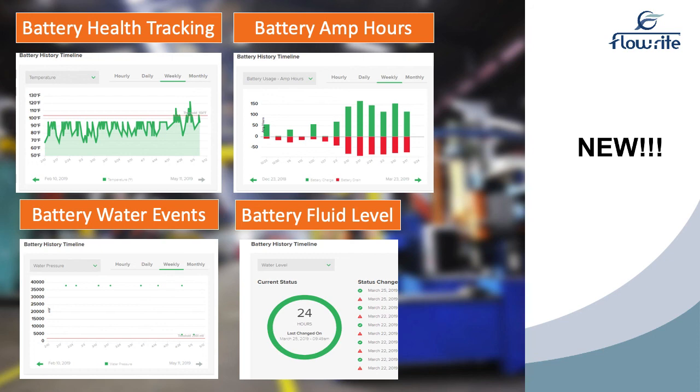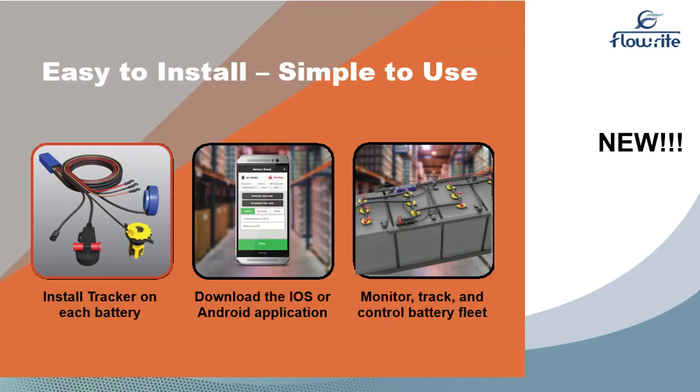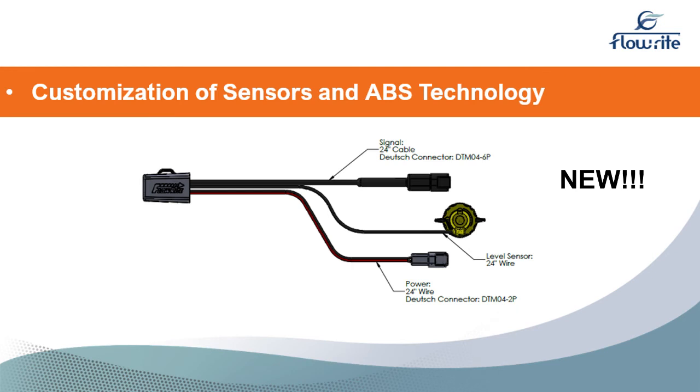Again, just some examples. So it's easy to install and simple to use, but what it does is it allows you to monitor, track, and control any battery or battery fleet. So it gives you more information and data than ever before. We're able to customize it.